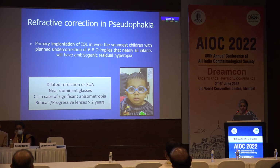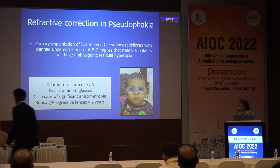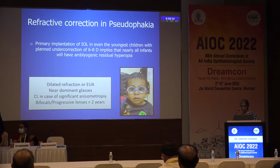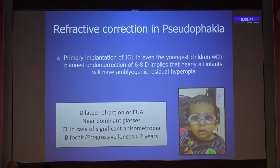So in pseudophakia, primary implantation of IOL in even the youngest children with an undercorrection of 6 to 8 diopters implies that nearly all infants will have an amblyogenic residual hyperopia, especially those who have been operated for a unilateral cataract. As Dr. Vasavada said, a dilated refraction or a repeated EUA is often necessary in these patients. Near dominant glasses are given earlier. We prefer contact lenses in cases of significant anisometropia, and bifocals and progressive lenses are started post 2 to 3 years of age.